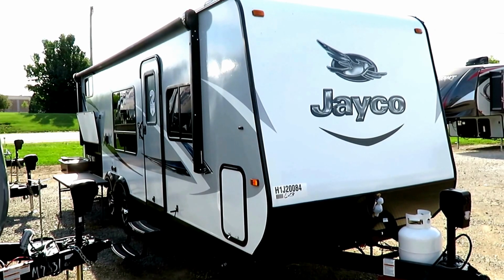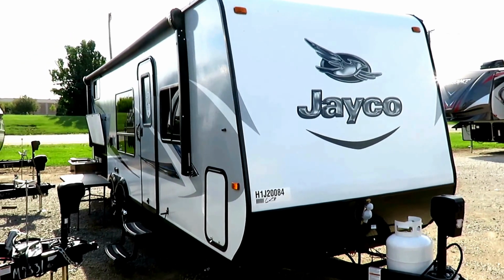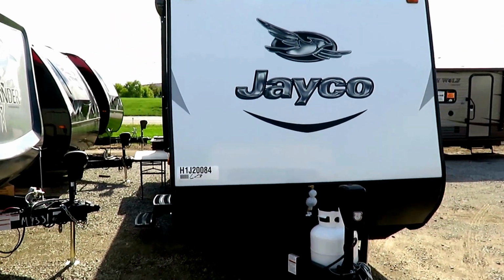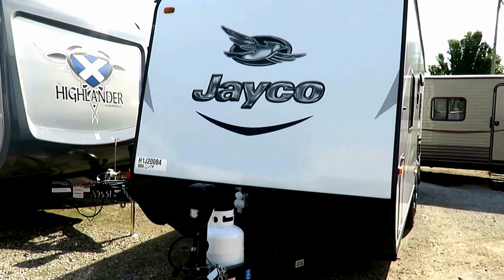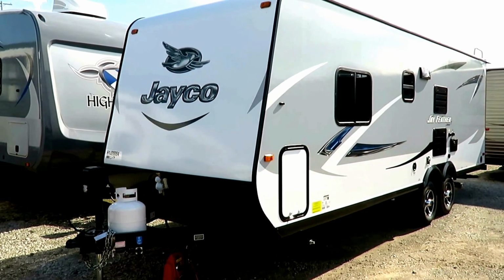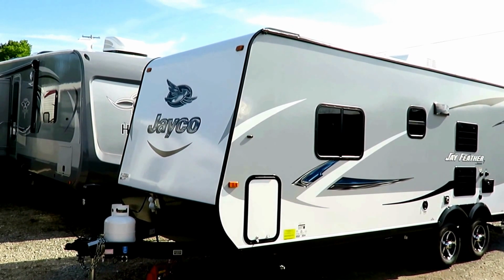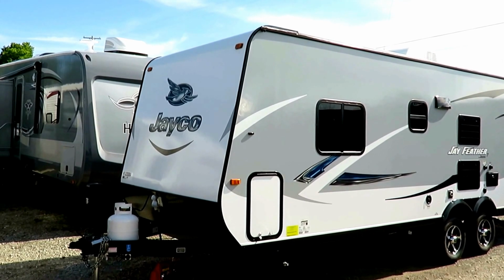Awesome little J-Feather 22 BHM here at Haylett RV of Coldwater, Michigan. This Jayco comes in at 4,095 pounds as equipped, and it is a very popular little bunkhouse, and I think the reason being that it's everything you need and nothing you don't. Like all Jaycos, it has twice the industry standard warranty. Superior construction allows for superior warranty.